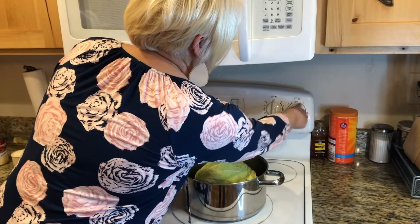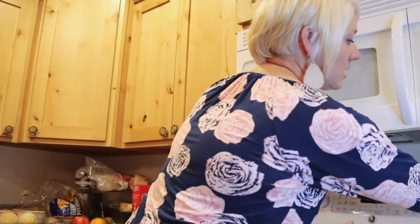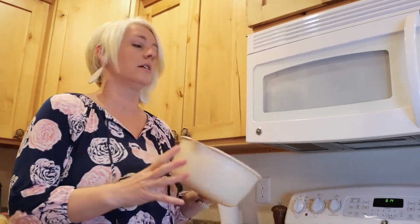Now I'm just going to turn it on to high to boil. It doesn't have to be a long time. Again, you just want to get those leaves soft. Okay, so while that's boiling, you're going to make the mixture.